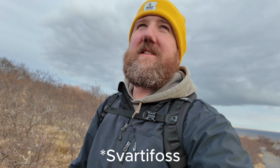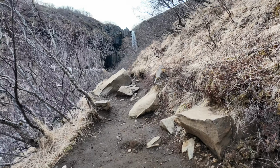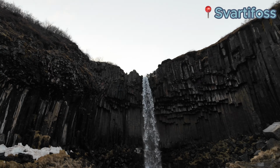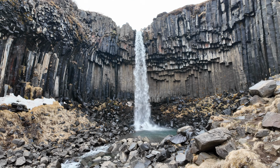So, a quick 2-mile hike right out of the campsite that we're staying at is Skogafoss Falls. You can see it off in the distance there. That's where we're hiking to. That's awesome!